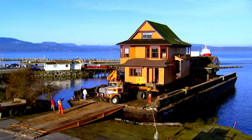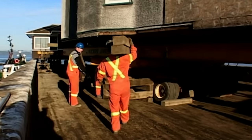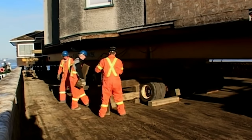We're on the boat with the building. With the houses loaded, they race to secure them before the tide goes out.